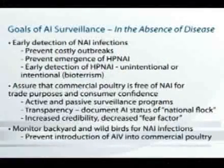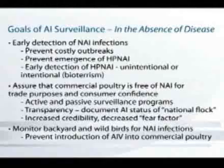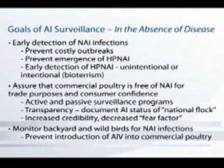Surveillance can also help prevent the emergence of highly pathogenic forms of the disease. We have clear evidence now that highly pathogenic avian influenza actually emerges from low pathogenicity viruses that have been allowed to circulate in poultry for a period of time. So by detecting it early and eliminating these low pathogenicity viruses, we hopefully can prevent the emergence of the highly pathogenic forms.